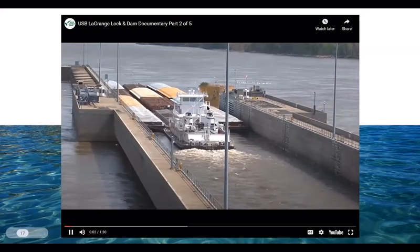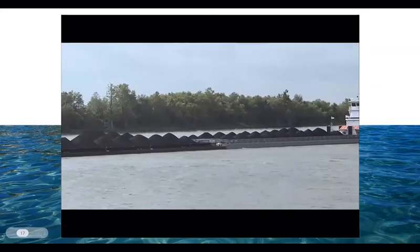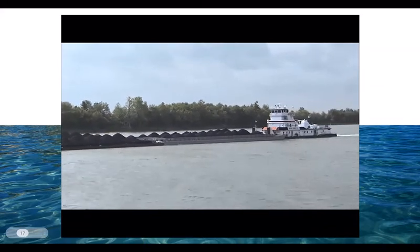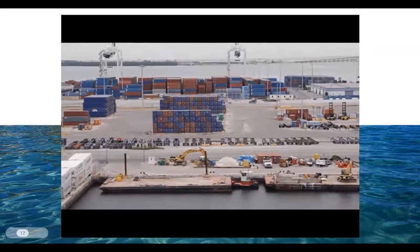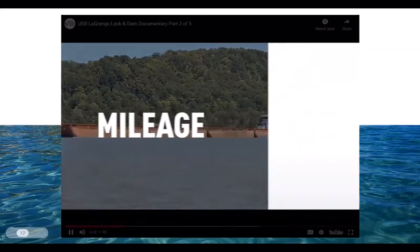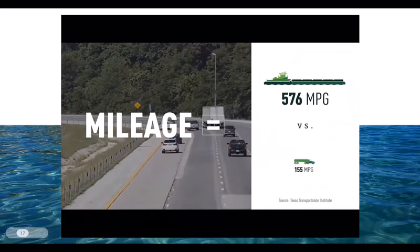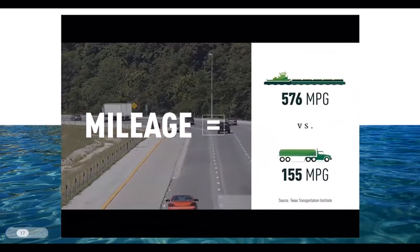Why do barges give the U.S. such a competitive advantage over all other countries? Because barges are hands down the most reliable, cost-efficient, and environmentally friendly mode of transportation to and from export terminals. Barges can economically and sustainably move 1 ton of cargo 576 miles on just 1 gallon of fuel, while a truck can move 1 ton of cargo only 155 miles on 1 gallon of fuel.